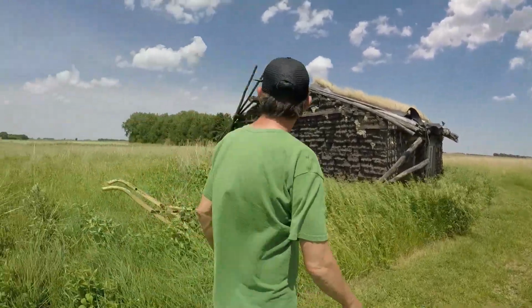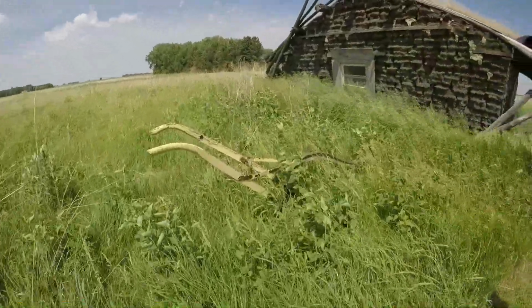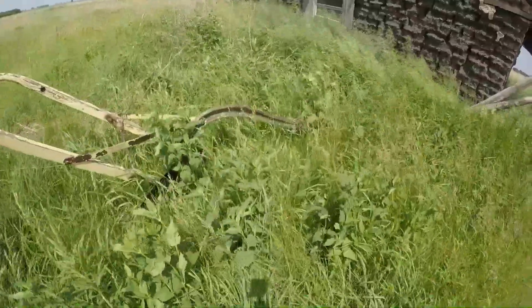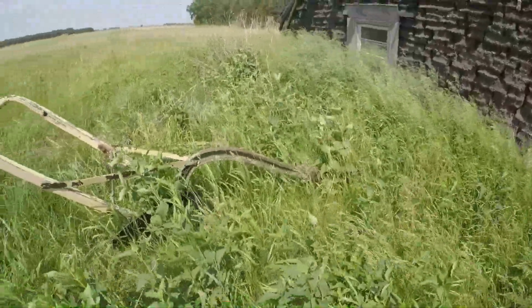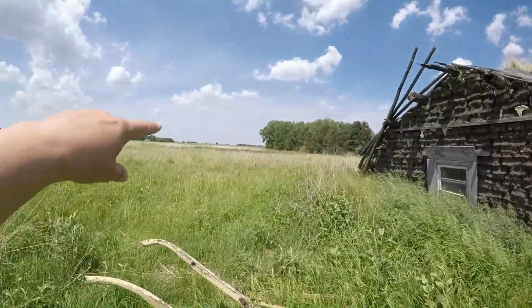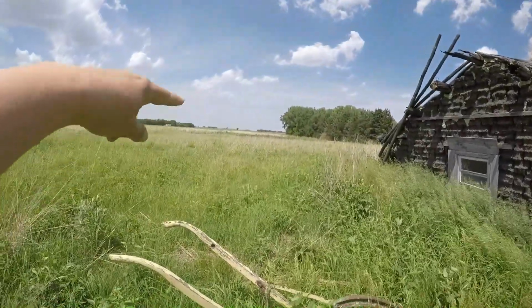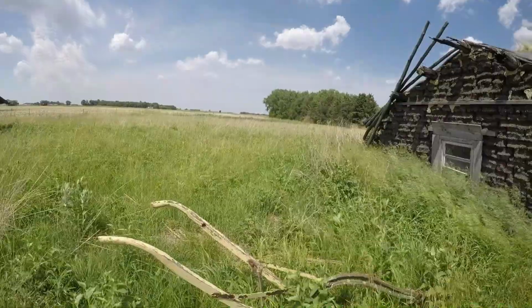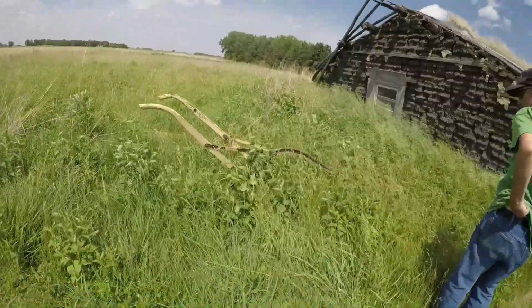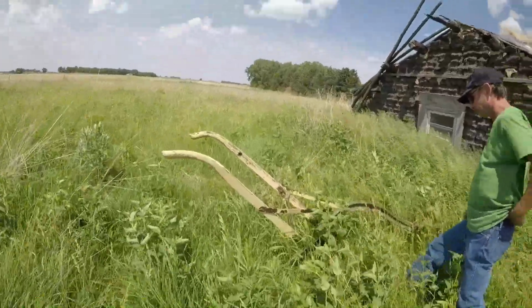And I wanted to show this here, a plow. I want to step in there. That's a plow. There's a field, I don't know if you can see it through the camera, but there's a field right over there that looks like it's been plowed up. And I wonder if they did that with this, well, not with this one, but maybe with one similar.